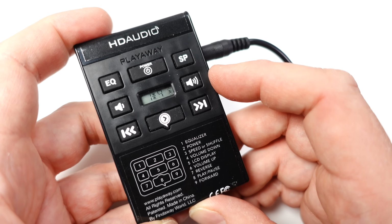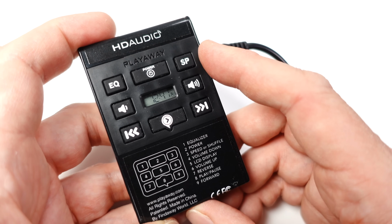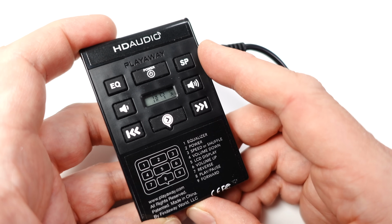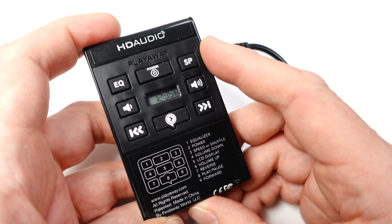Yeah, it's definitely a bit more sophisticated because it's got additional speed options as well. The other one just went normal, fast or faster, whereas this has two different slow speeds as well.